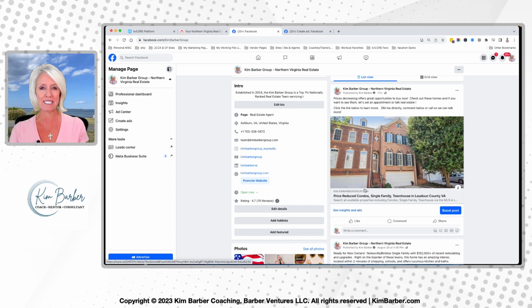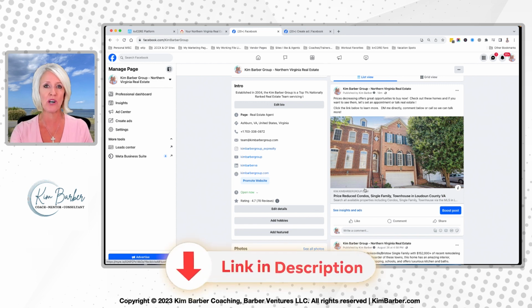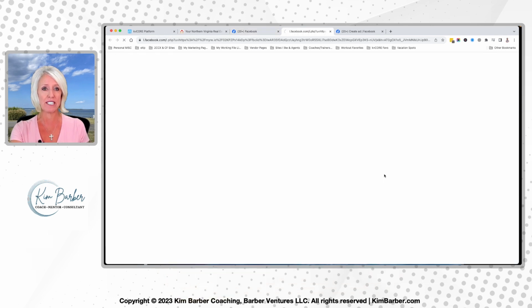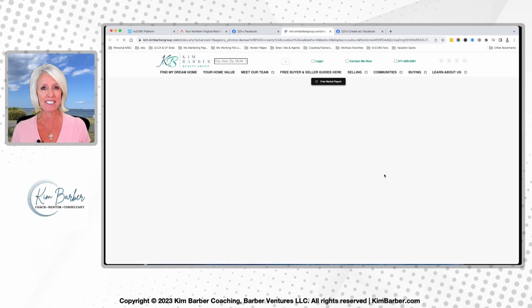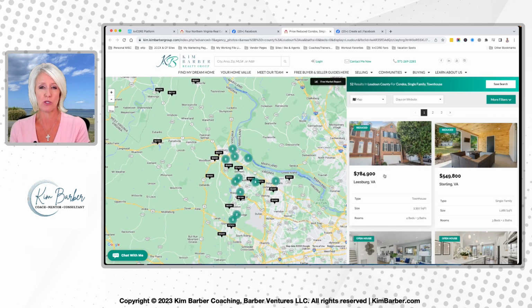You can see for myself, like I mentioned, I'm doing this using the kvCORE backend. You can use whatever your CRM is. And if you don't have kvCORE and you're interested, you can click the links below and learn more about it. Okay, so I'm going to click on this, and what is it doing? It's bringing me back right now. It's checking to make sure my site is secure, and then it's bringing them to my website.